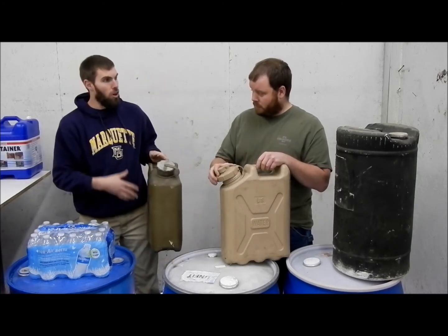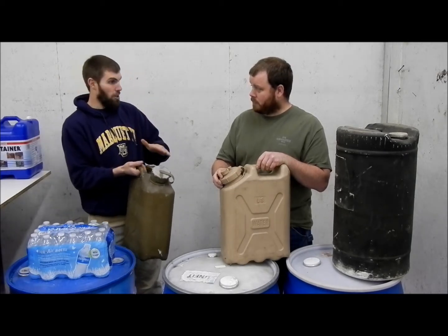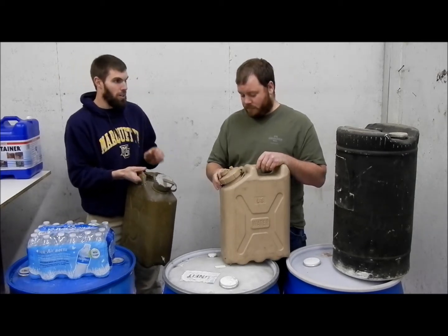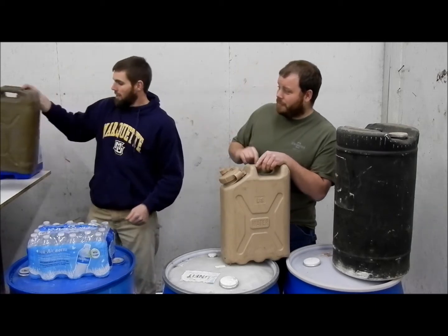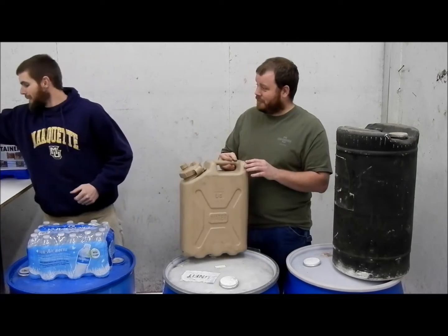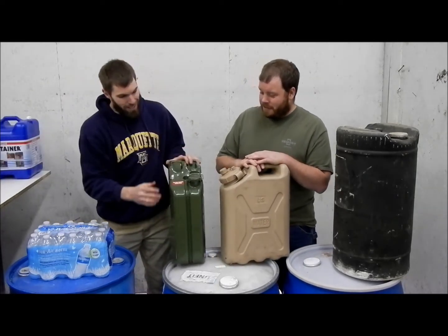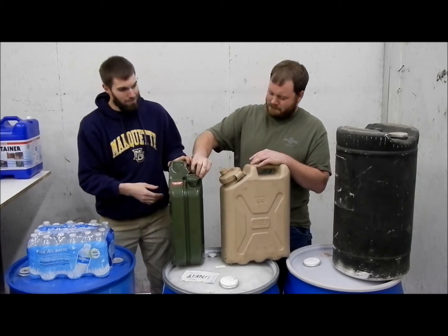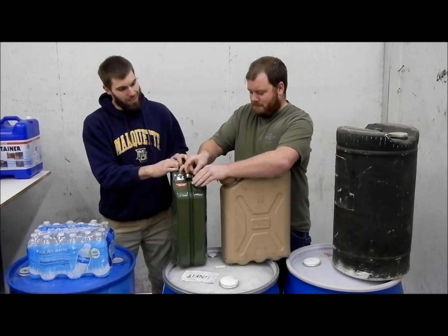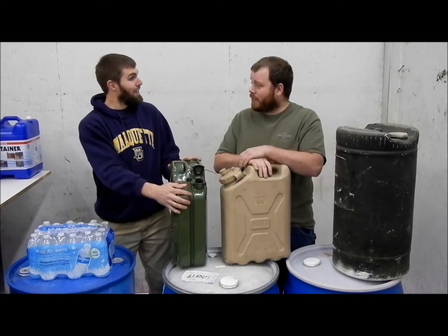So make sure all your stuff that you're going to store water in is clearly marked potable water or non-potable water. That way, there's no doubt of what you have in each container. I see you have another can over there. Yeah, I picked these cans up, and they sell them for non-potable water. I think you could probably get away with potable water in them too if you clean them out good. They seal up really well, but they're real similar to an old jerry can.